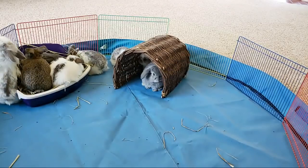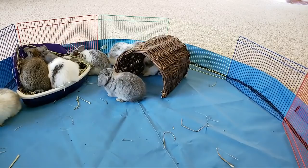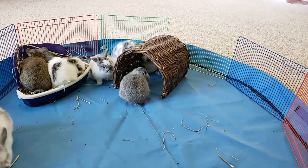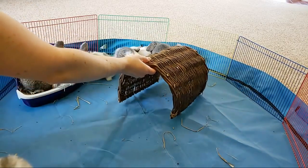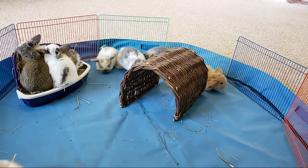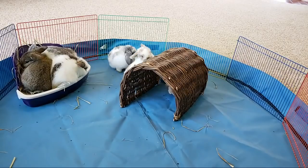Okay, what else? Which of the rabbits is the most active? Of the babies? I don't know. They're all so active. I don't think I could pick just one. They're all so sweet and curious and active.